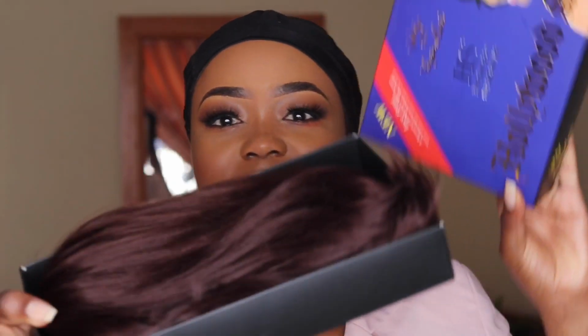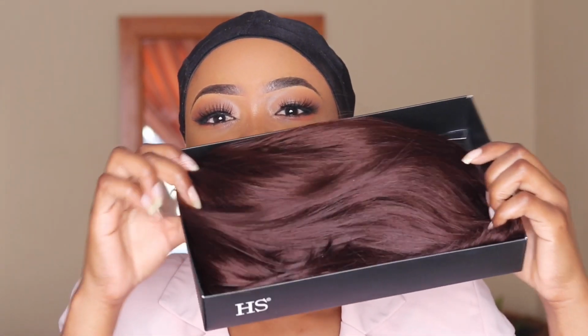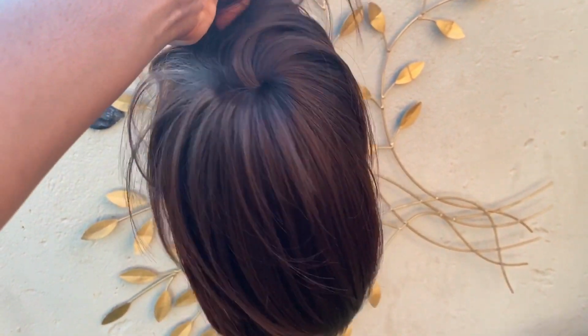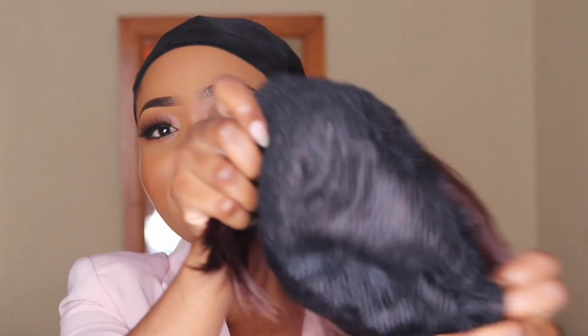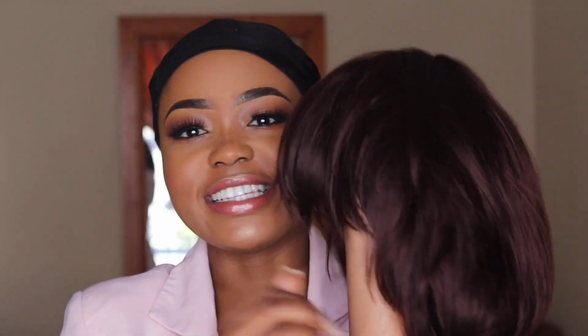So when you open, you get the wig inside. As you can see, guys, she is shiny. She is super synthetic. But anyway, here is how the wig is looking. When you open inside, it's your normal wig cap, and I like the fact that it's got a band at the back that you can literally just adjust. These are bangs, of course.